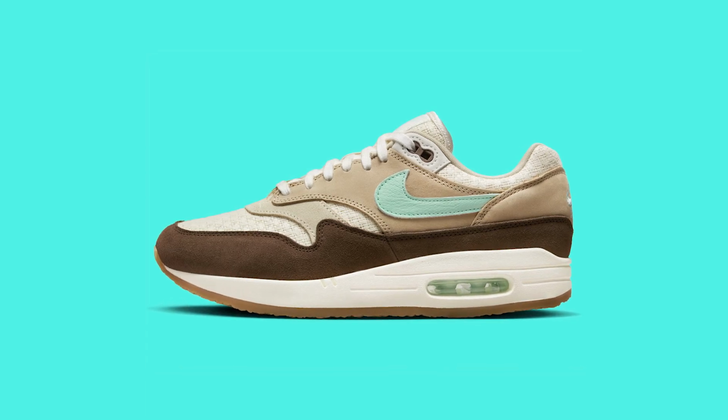But ever since I got my first pair of the Patta ones that I got last year, I've just been absolutely obsessed with them. And over the course of this year, I think I've picked up maybe 11 or 12 pairs already, from collabs to GRs, and I just can't get enough right now. And this one is just absolutely incredible.